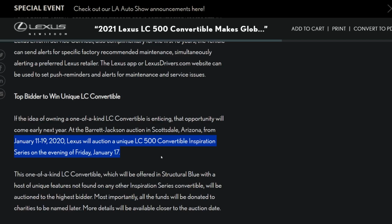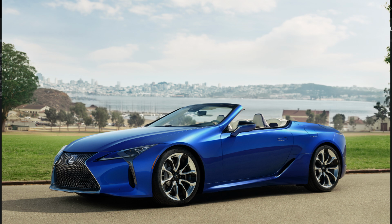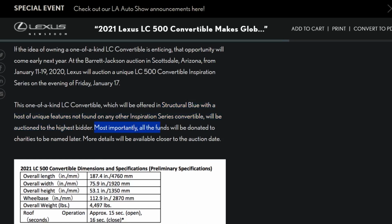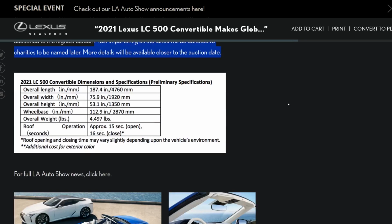But the crazy thing is that it is literally to market a good 6 months at least before all the rest of them hit. Of course, it'll be in Structural Blue with a host of unique features not found on any other Inspiration Series convertible. Most importantly, all the funds will be donated to charities to be named later. More details will be available closer to the auction date, so I will cover this on the channel. I'm really interested to see what other small little cues and differences there might be with this unique iteration of the LC convertible Inspiration Series.